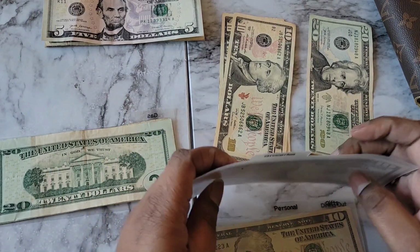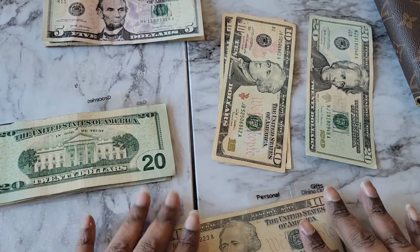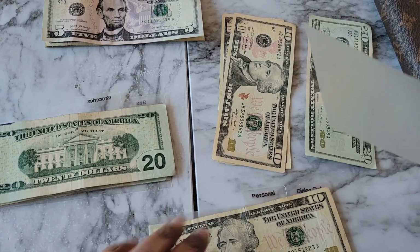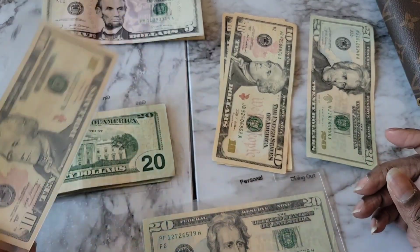But my dad blessed me with some money, so I'm probably going to use that to do some of the covering, and then we do need to figure out what's going on with groceries. Gifts is getting nothing. It's going to keep its little $10. At least I don't think so. Let me hold off on that thought.